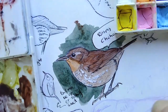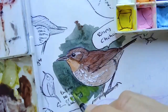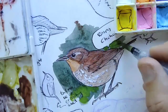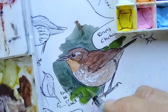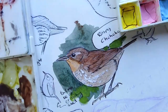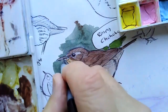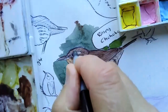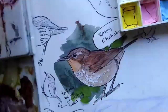And maybe I'll put just a little hint of some brighter moss or something down in here. Now, this edge is a little bit lost against the dark, so I'm going to strengthen it right in there. And there's my little birdie friend.